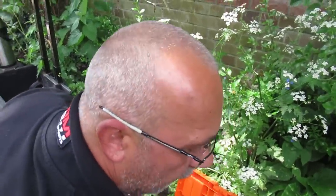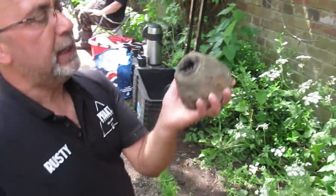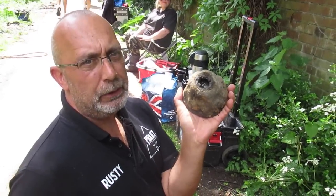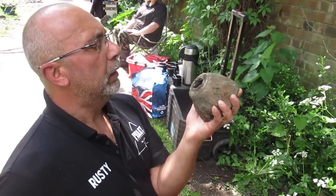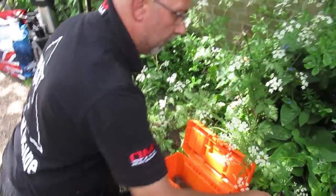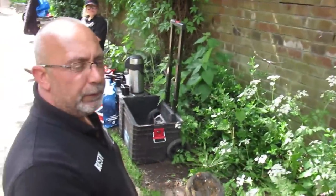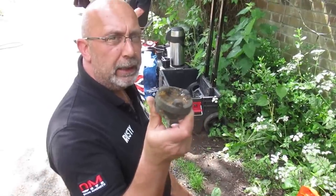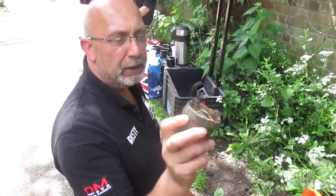And then we've got that, I'm less interested. That, I think, is a pre-machined tip of some kind. I'm not sure what yet. Pretty hollow inside. I wonder if these are the tops of fuses as well, Steve. That is a base plug, I do believe, to a bomb of some kind. But we need to research that to make sure for definite.